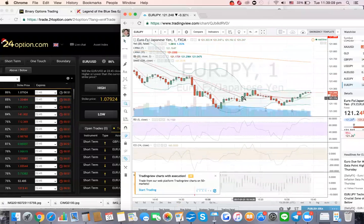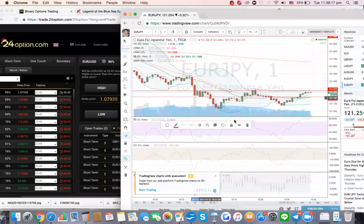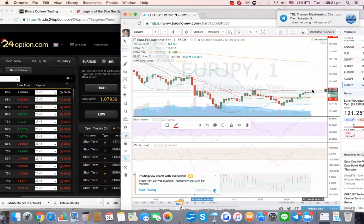And I see some support resistance breakouts over here, like over this point. Earlier on, there was a nice SR breakout kind of trade over here as well. So looking for a breakout to the upside over here. So I'll be setting on the Euro JPY. And I look at this from top to bottom.